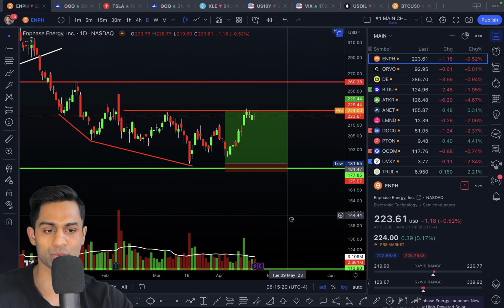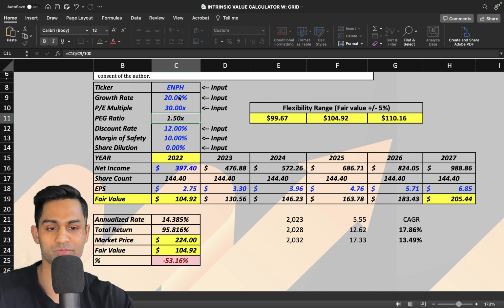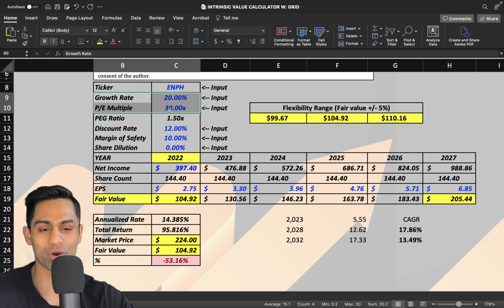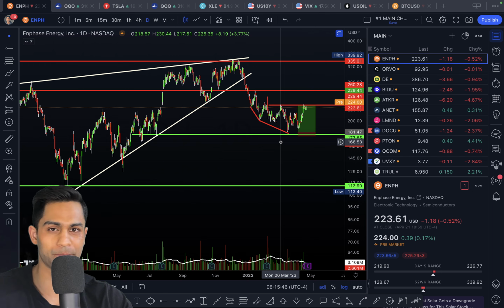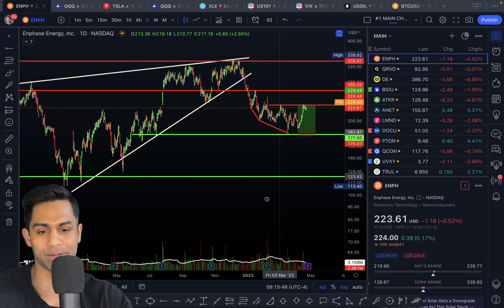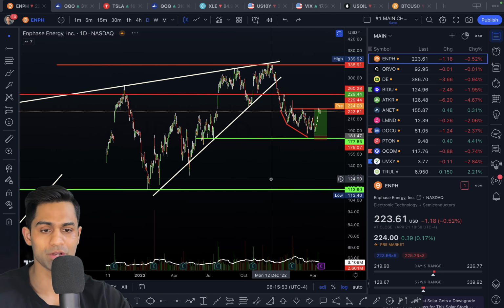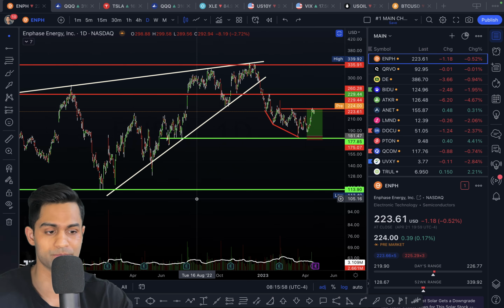But as we can already see from the numbers, there is going to be some potential downside considering the growth rates and the PE multiples. Even if you do 20% and let's just do 30 times PE multiple, something that I could maybe see myself getting on board with, even then we get a fair value of close to $104, $105 per share for Enphase moving forward. So I remember putting up a fair value closer to 114, 115 in my previous videos. So this right here is really the level that I'm paying attention to for Enphase for a very long time, considering how much it's already moved up and the valuation screams overvalued.